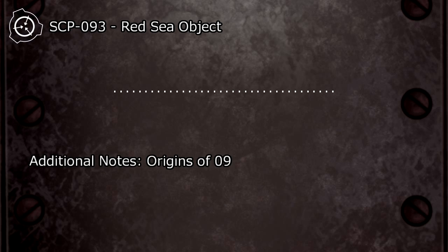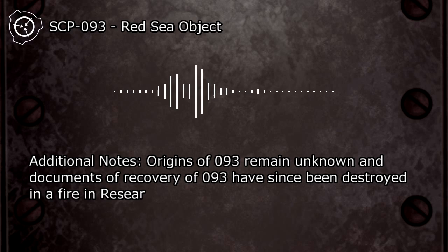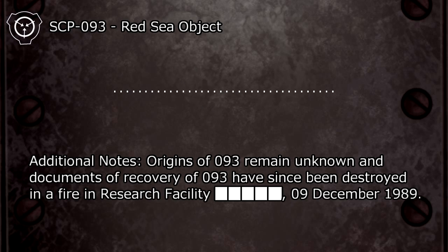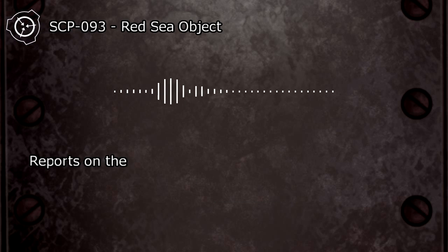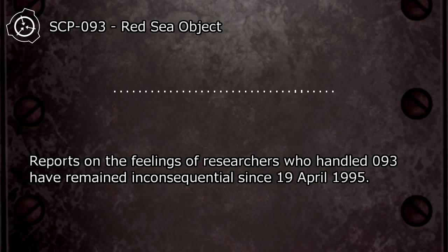Additional notes. Origins of 093 remain unknown and documents of recovery of 093 have since been destroyed in a fire in research facility, December 9, 1989. Reports on the feelings of researchers who handled 093 have remained inconsequential since April 19, 1995.